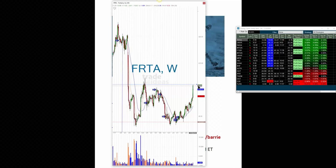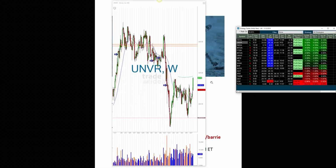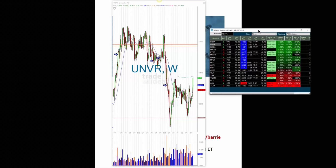I mean, that's going from 10 to 20. So that's how I would be analyzing all. Look at the UNVR, the same sort of thing. I mean, look at the potential that it could keep filling. So anyway, this is the Holly Neo.